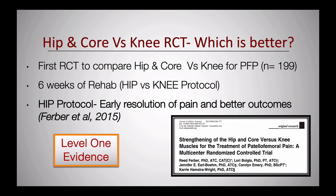So highest form of evidence, and the best is multi-centered. So this is just not done in one center, and very decent numbers. We're talking about 200 patients. Extremely difficult to do that in the real world, especially trying to get that adherence. So the authors have done a fantastic job here trying to do that and show us that definitely it's very useful.